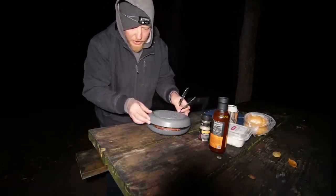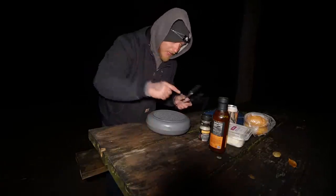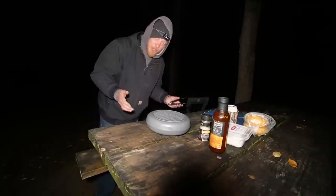I'm going to put this other plate on here and let this rest for a little bit. And I'm actually going to grab my stuff and head into the truck since the fire's about dead and it's actually getting pretty cold out here tonight.